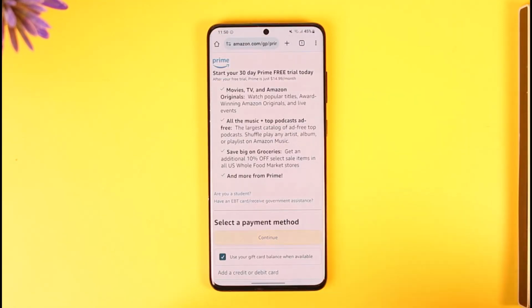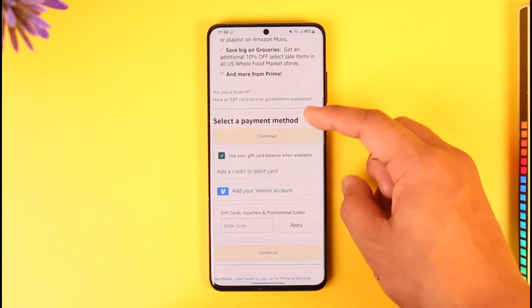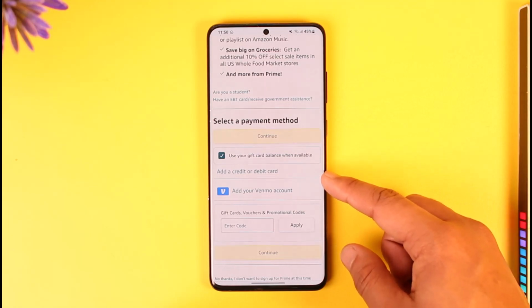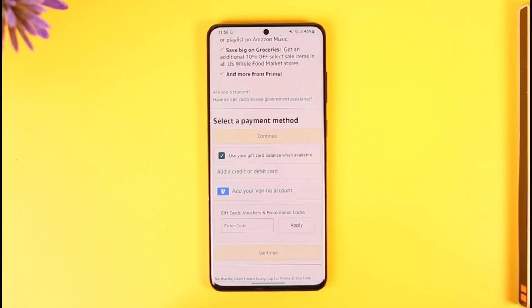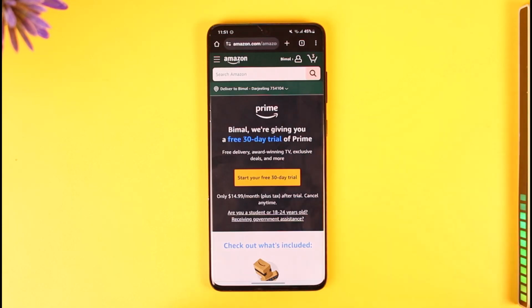And here you should be able to see all the Prime benefits that you get with the Prime subscription. And underneath it, you will be able to select a payment method such as a gift card balance, your credit or debit card, your Venmo account, and so forth. So you have to go and enter those details, tap on continue, and you'll have successfully gotten the subscription on Amazon Prime. This way you can get subscription on Amazon Prime.